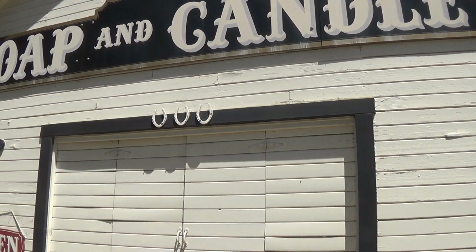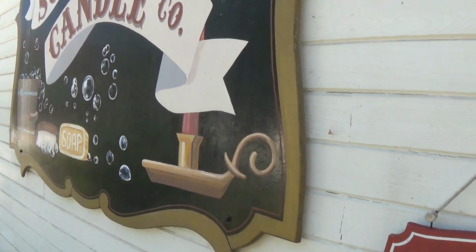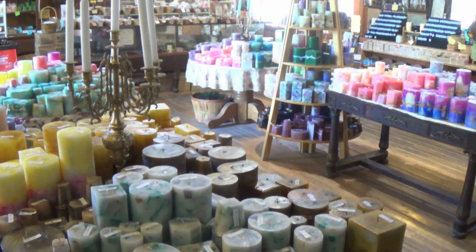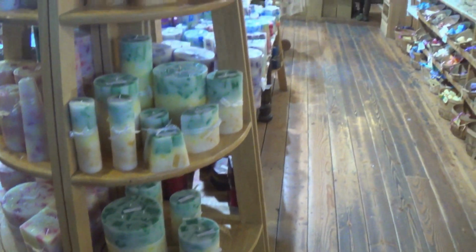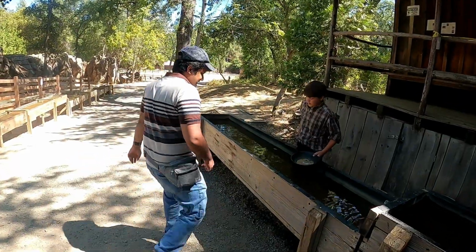If you want to buy some handcrafted soap and candles, head out to the Seven Sisters Soap and Candle Company on Broadway Street. It is a unique candle and soap shop from the Gold Rush days with the largest selection of handmade candles in the Mother Lode. Next, I went to the Matlock Gulch Mining Company on the main street for gold panning lessons.